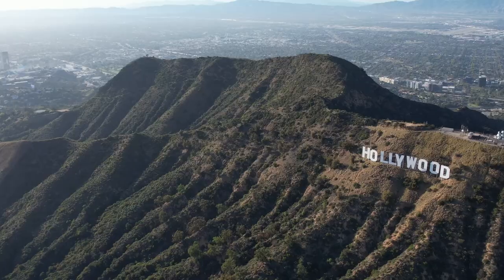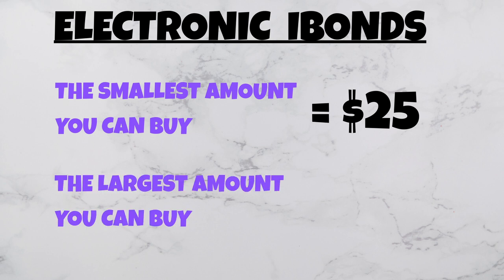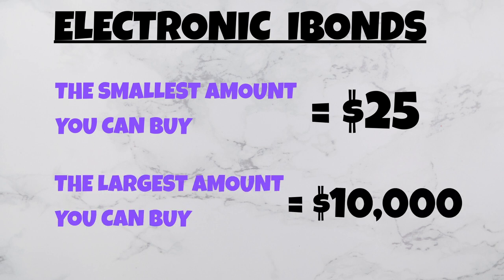So it's great for people who are in high tax states. California and New York, are you listening? The smallest amount you can buy in I bonds is $25. And the largest amount is $10,000 per year in electronic I bonds. And if you're expecting a tax refund, you can buy an additional $5,000 in paper I-bonds with your tax refund.